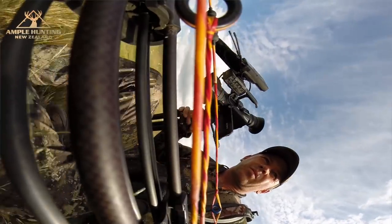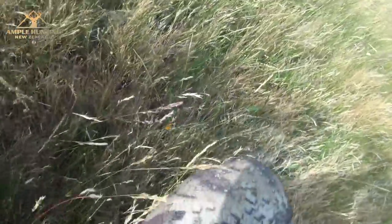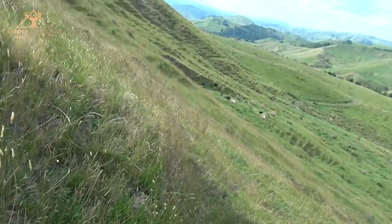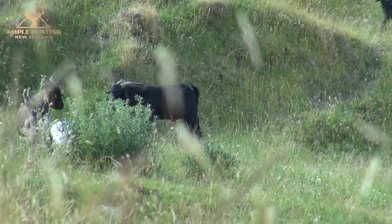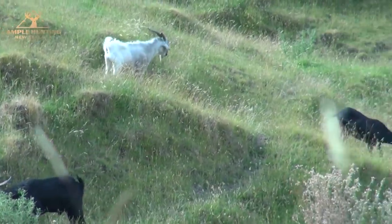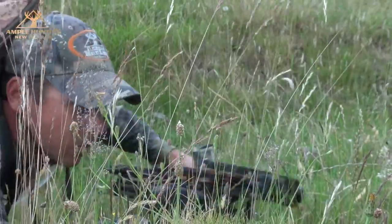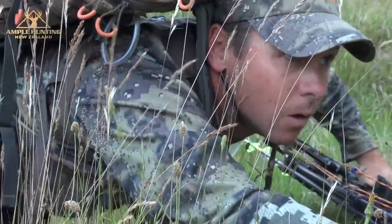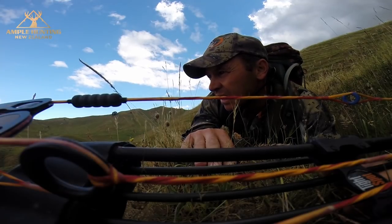I dropped in toward where the goats were seen last. The goats were still there, oblivious to me stalking them. I now had to crawl, but along the way, I managed to bump a young, random billy. That billy took off, fortunately running away from the hunted goats.